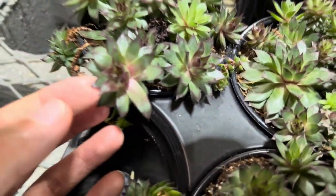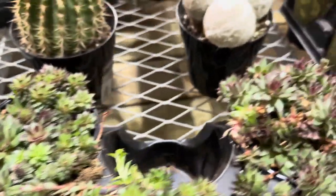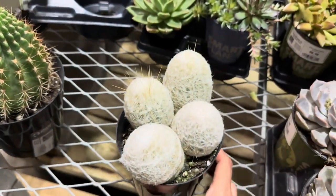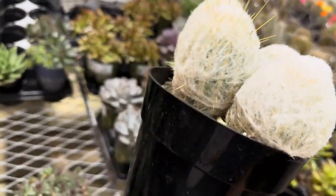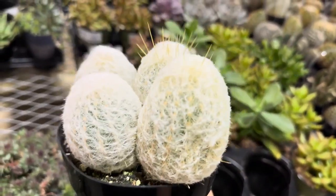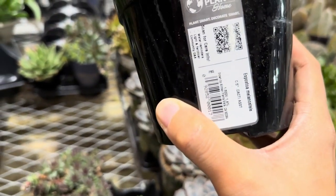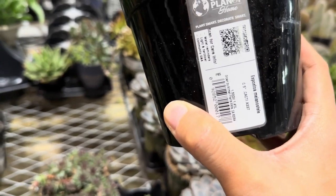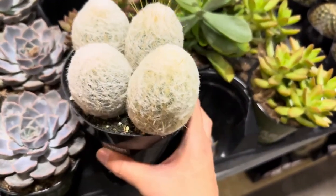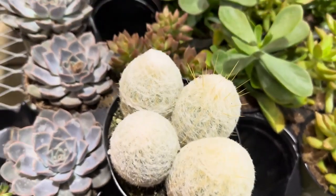Like right here, you can get this little plant here, snip it off of the mother plant, and then just stick it in some soil, mist it, and it will propagate itself. And then you can see right over here, this is a fuzzy looking cactus, and don't let it fool you. It looks like a cocoon almost, or like a silkworm cocoon, because look at how white and fuzzy that is. This is also by Smart Plants again. This is some type of euphorbia, or no, it's not euphorbia, but it's some type of cactus that I think is super cool as well.